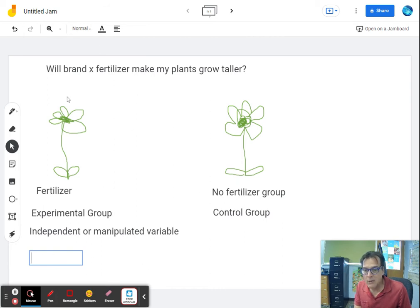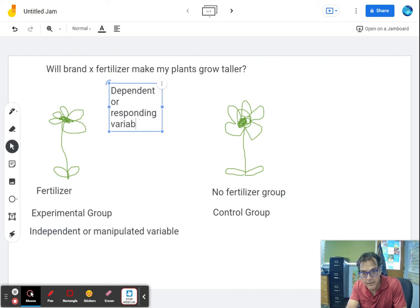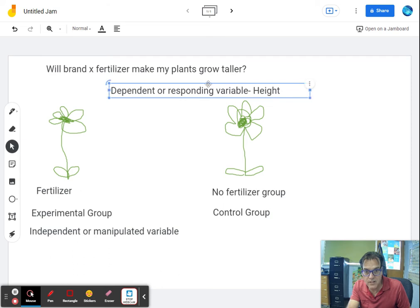Since you brought it up, how do we describe a dependent variable or the responding variable? It's the variable you're going to what? You're not changing it, you change the manipulated variable. One of the ways to think is the variable you're going to measure. It's the one that's going to respond. So what's going to respond or be measured if we give a plant fertilizer and a plant no fertilizer? What are we going to measure? How much they grow. And that'll be called the what? The height. So the dependent or responding variable is the height. That's how we're going to measure the growth. We want to know if they grow taller, and that's going to be measured in height.